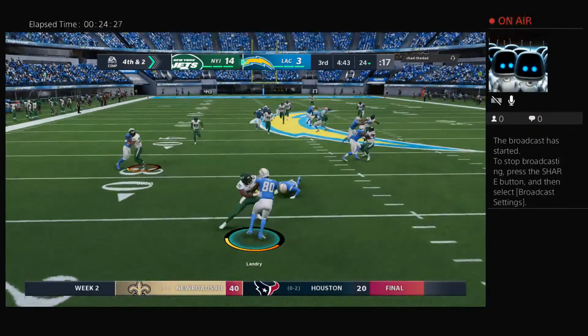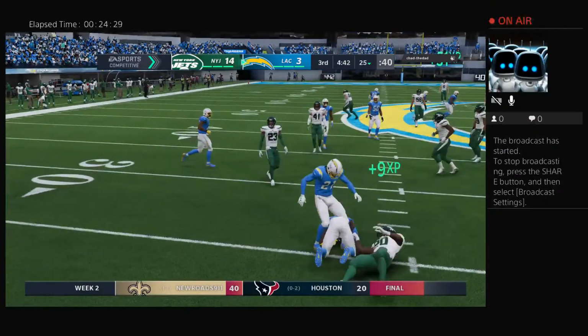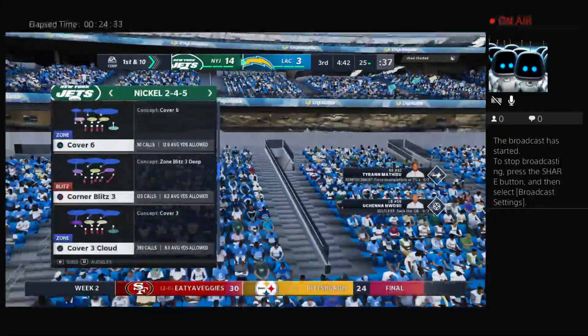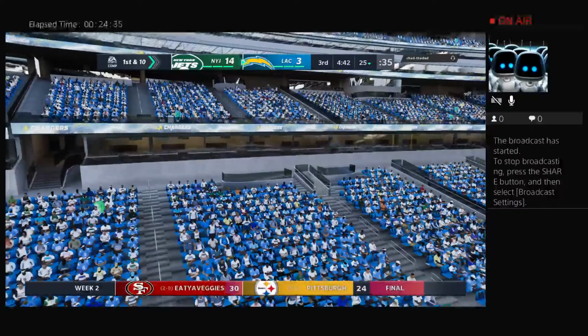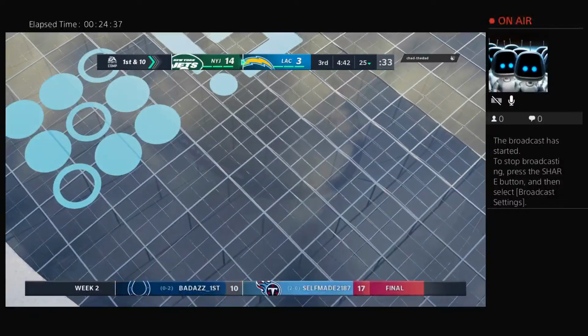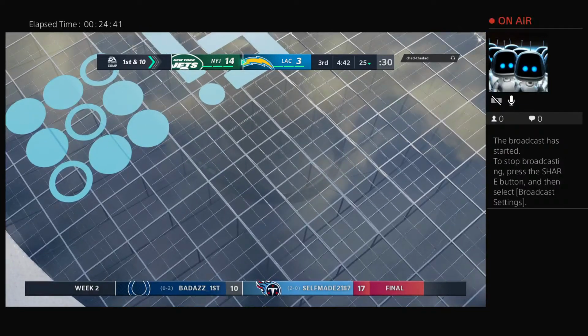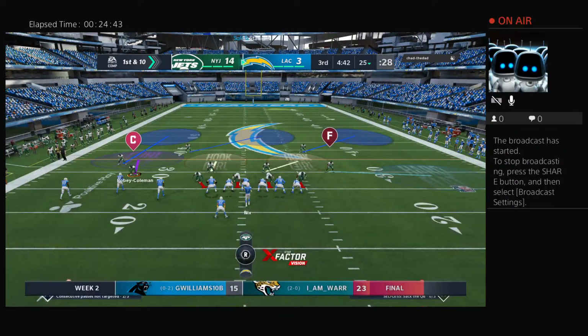Now Landry. We'll call that a punt of 54 yards. Well struck. And it'll be Charger football here as they take over. The Charger drive about to get going.